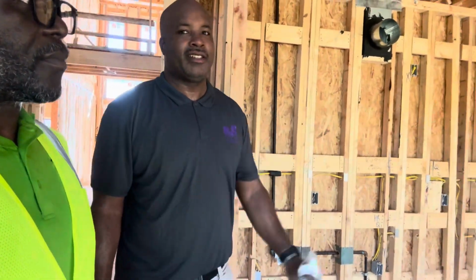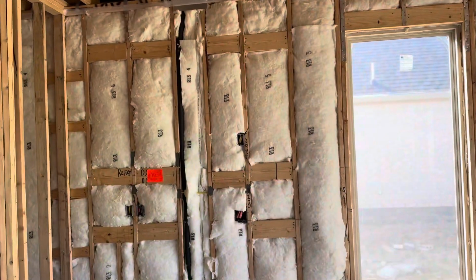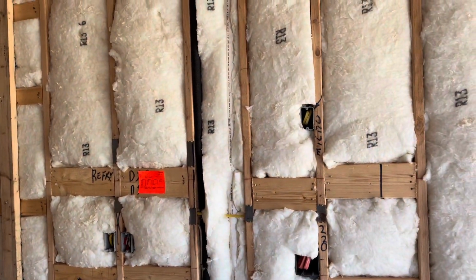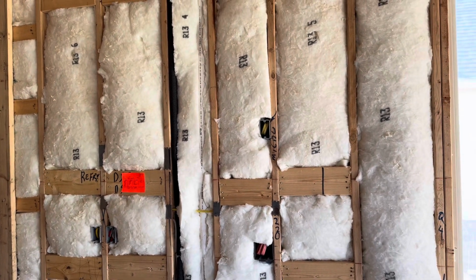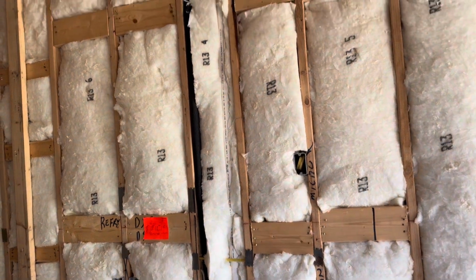Don't forget about the exterior wall insulation, as you can see there. Yes, the exterior wall insulation, correct. So Mike, the insulation comes in before the drywall. Correct. Because they want to make sure that it's there before they put the drywall on.